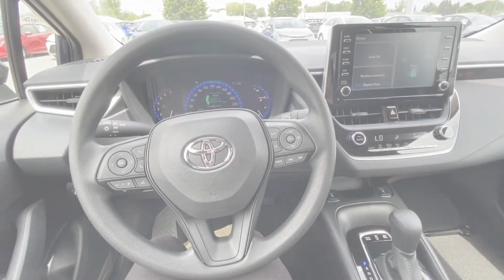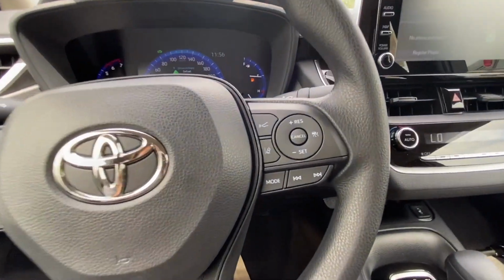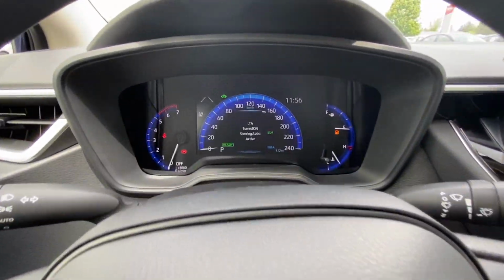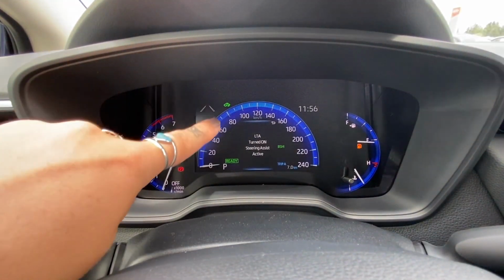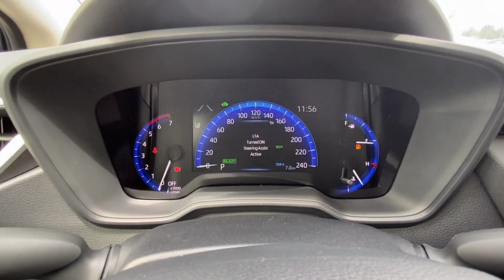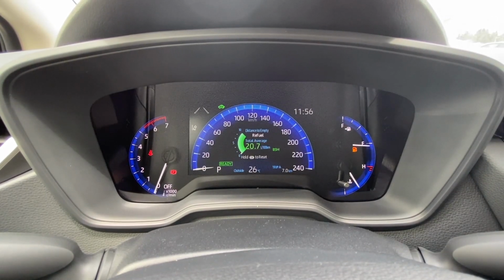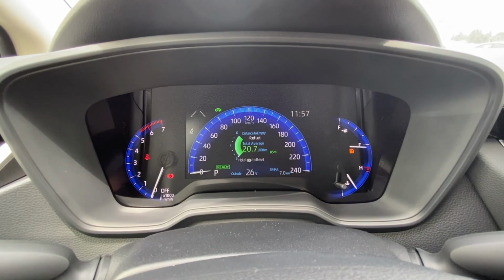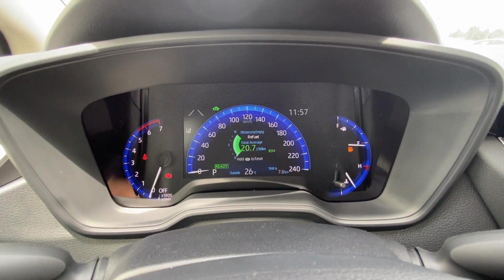Let's get started. You should notice this icon on your steering wheel. When we activate this button, you will notice the white icons appear on your multi-information display. This is the lane tracing assist feature. Let's go into the more detailed settings of this safety feature. For reference, I'm in a 2021 Corolla Hybrid.